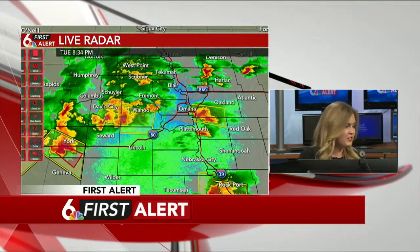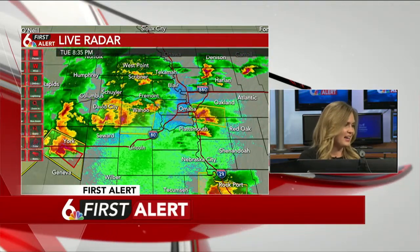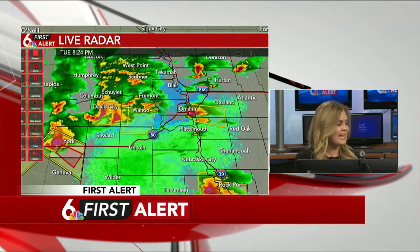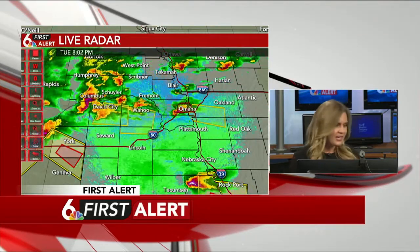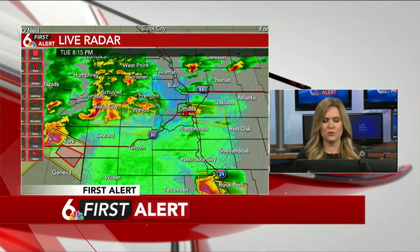Just retweeting the picture that someone tweeted me out of Midtown. A ton of hail. It looks like there's a mixture of maybe a little less than quarter-inch hail to pea-sized hail, and this was in the Midtown area of Omaha and just got hit with a huge round of hail. So this has really been a very active storm for us and continues to be a very active storm.